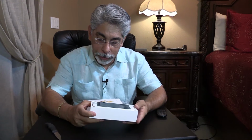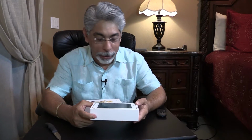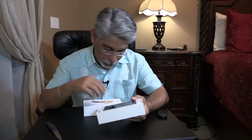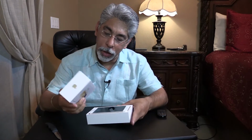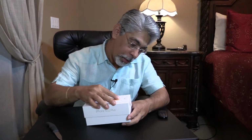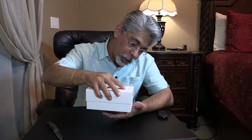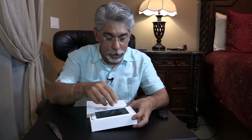Look at this. Just absolutely, you know. It's funny because mine looks exactly like this, but something about opening a brand new iPhone, it's just something. You know, the case is just beautiful, nice, hard. Somebody had said that Apple had designed it so it just slowly comes off. But anyway, here we go. We're taking the phone out.